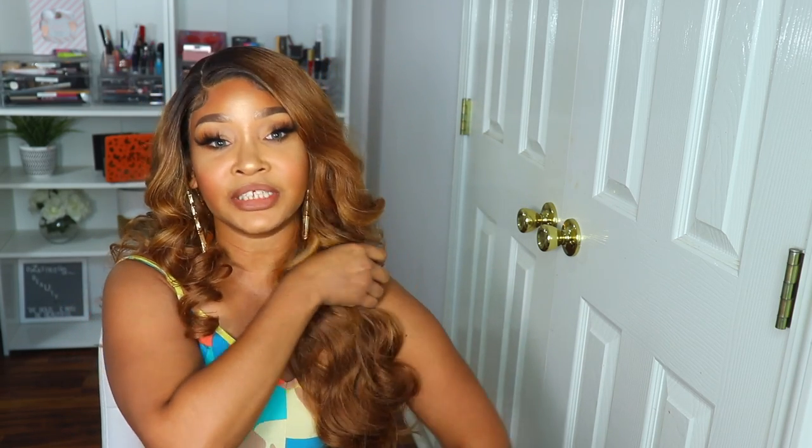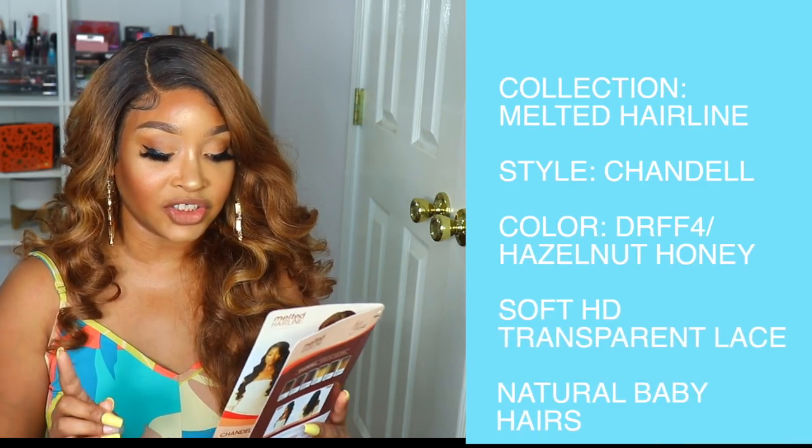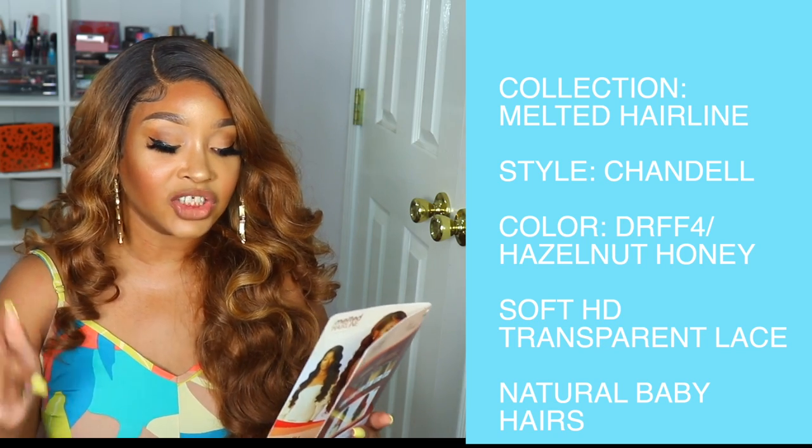This unit is by Outre, and y'all, Outre has been coming through with the come through. They rarely ever disappoint. Child, I don't know why these don't want to stay up, honey. Since I ain't got no boobs these days lately, everything just wants to fall down. But anyways, this unit is from their Melted Hairline collection, and it is in the style Chandell.